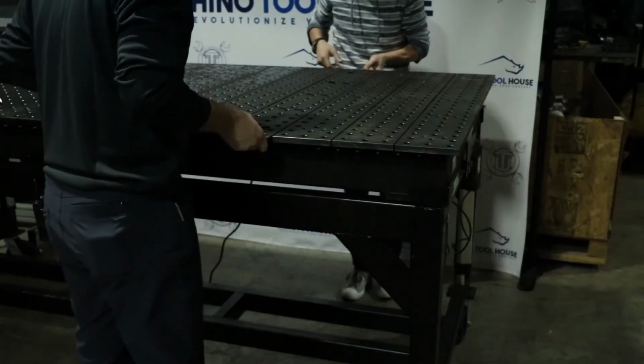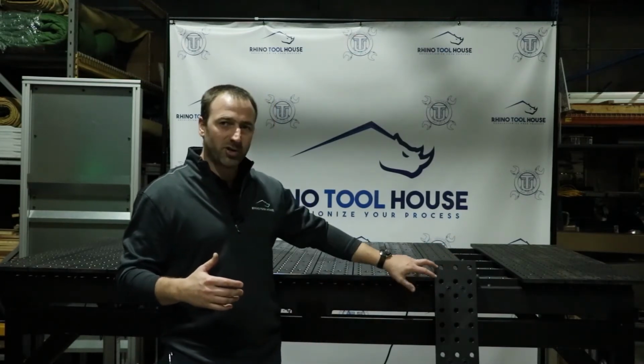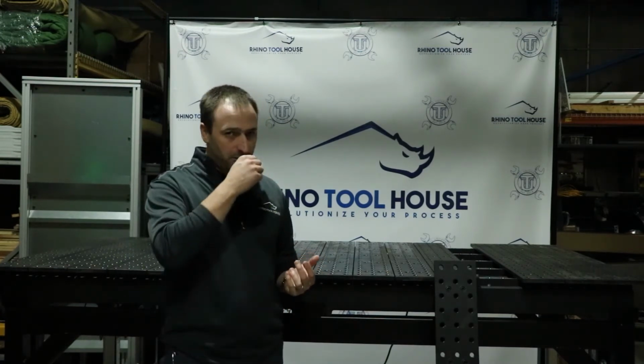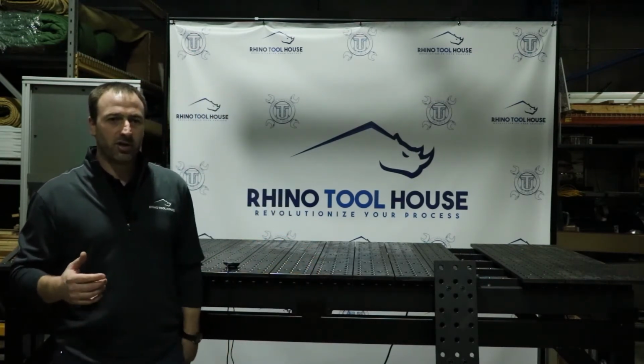What are the benefits that you get from that? You're able to quickly and easily, so if engineering sends down some prints, you've got to get it done right away. This fits most standard tooling, from right angle brackets, bar clamps, to V-blocks, corners if you need it, and you can quickly and easily set up your welding station.